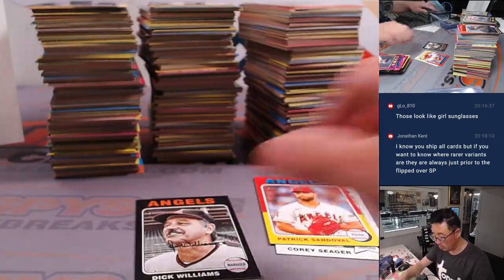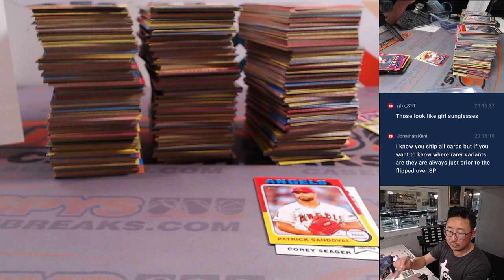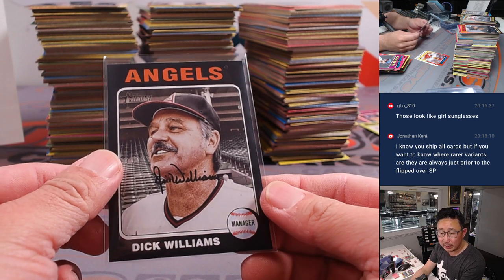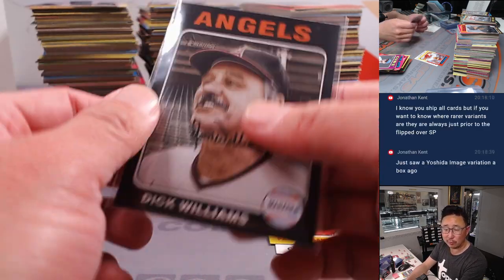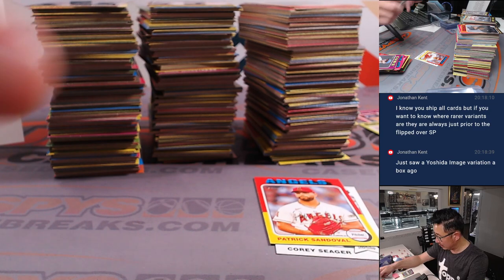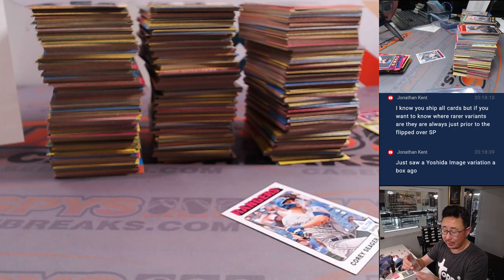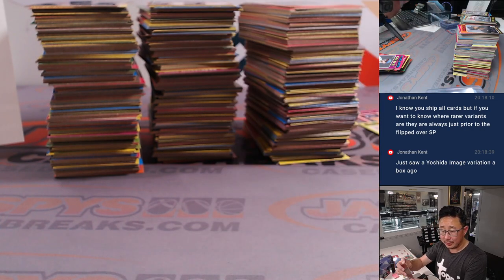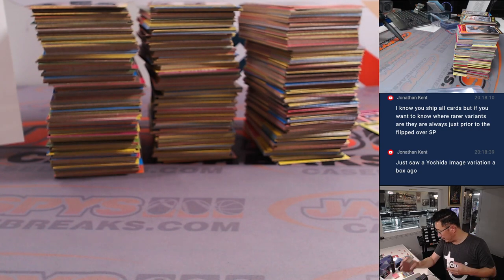And we've got a black border Dick Williams for the Angels. That'll be for Justin. Yeah, we're going to ship everything, but the rare variants are likely just prior to the flipped over one. Okay, I'll try to keep an eye out for it. But yeah, all cards will ship, so Jonathan, that Yoshida you saw, you'll obviously get it.